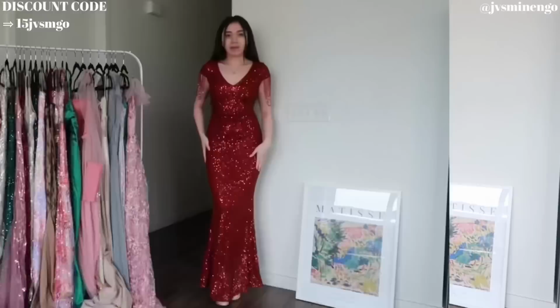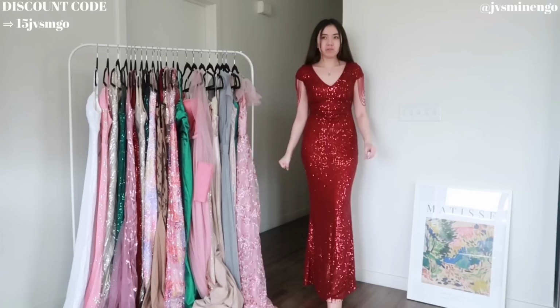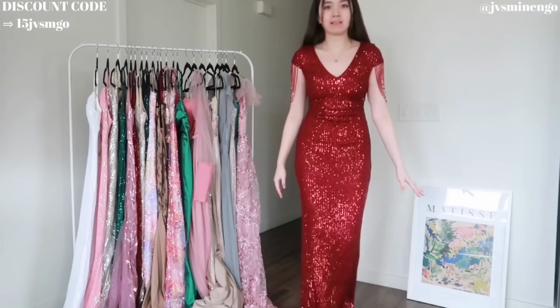We have another red dress. I think these are iconic. I think they look so flattering on. This one's just a really cute, kind of short sleeve one. It's not a tank top, it's not a long sleeve. I normally don't like the short sleeve dresses, but the fact that half the sleeve is jewels or beaded detailing, I think that's so nice. Because honestly, this is so iconic.